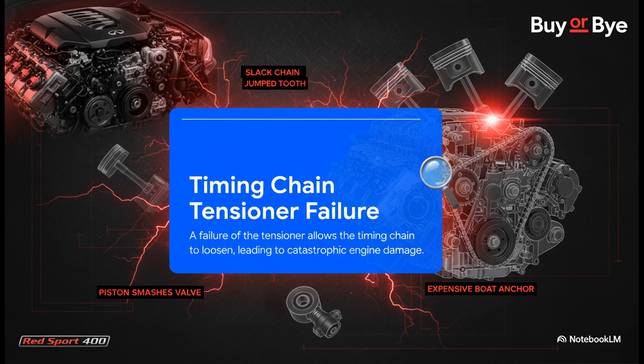So what happens when a tensioner fails? Well, it's not just a little noise. The tensioner is supposed to keep the timing chain tight. When it gives up, the chain gets loose. And if that chain jumps just one little tooth on the gear, the engine's timing goes completely out of whack. In an engine like this one, that means the pistons slam into the valves and your fancy 400 horsepower V6 turns into a very, very expensive piece of scrap metal.